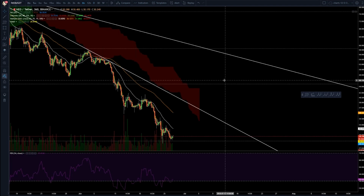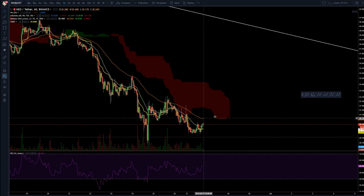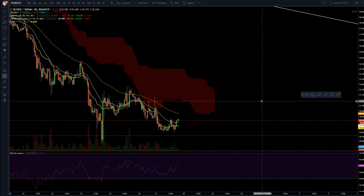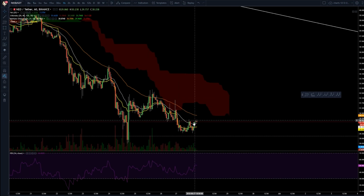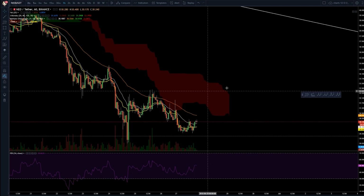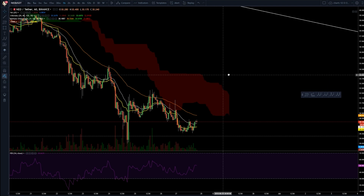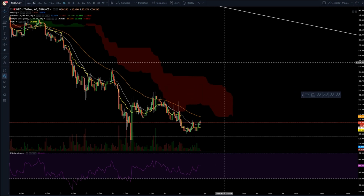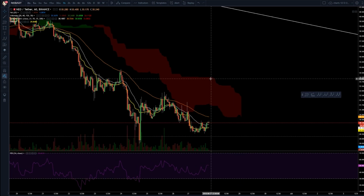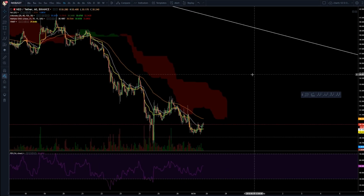No, I'm waiting for a little uptrend to show. The 1 hour is already showing that though. The 1 hour is showing an uptrend right here, guys. If you look at the 1 hour, we're kind of bottoming out, and we're getting above that 21 EMA. You could wait for it to get above the Ichimoku cloud as well, and then look at some potential retracements and buy in. So yeah, it's not looking too bad at all for Neo.